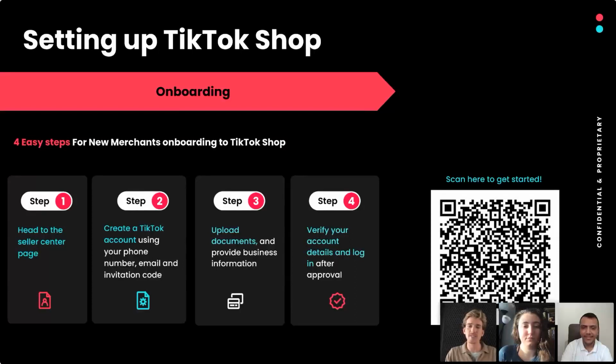Then if you are interested, feel free to scan the QR code. It's going to be as easy as going to TikTok Shop, creating an account, uploading a few documents. After an easy verification step, you're going to be ready to sell on TikTok Shop. And the moment you do that, you register on Avasam, and you're going to have access to thousands of SKUs to easily integrate into your TikTok Shop app.